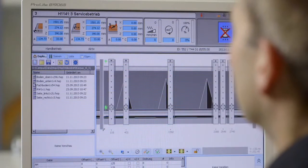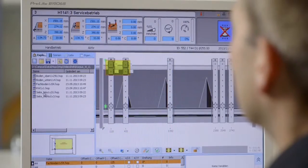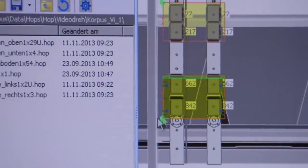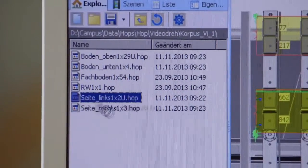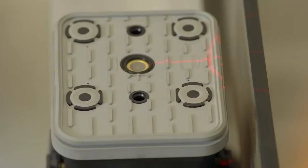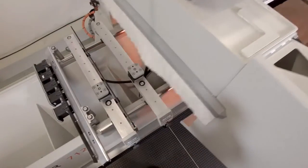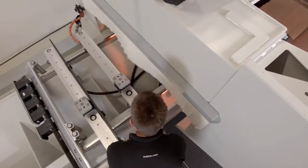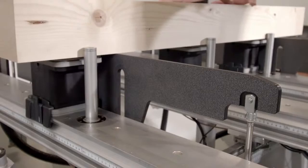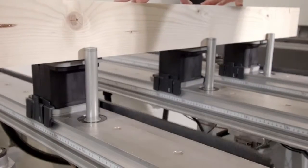The Campus package also makes for easy loading of the machine table with several workpieces via drag and drop. The software is also recommending the ideal position of the vacuum cups, which can be positioned with the help of the laser pointer within minutes. The parametrically programmed workpieces can even be automatically mirrored and turned. Ideal for serial production of cabinets or semi-finished products.